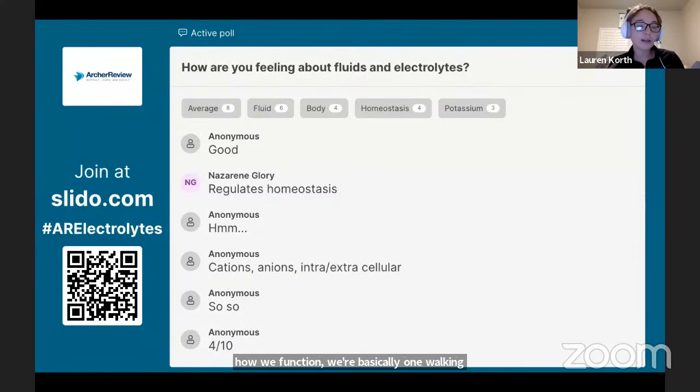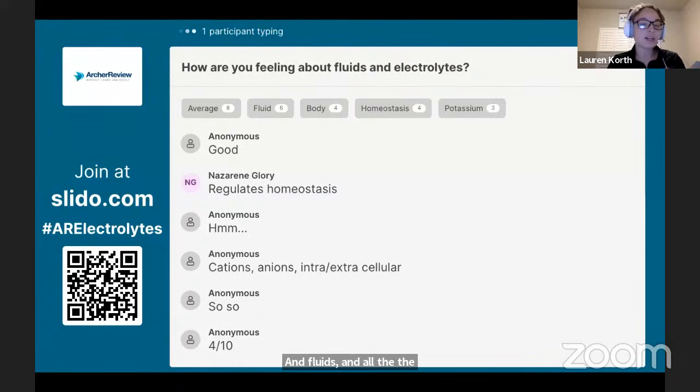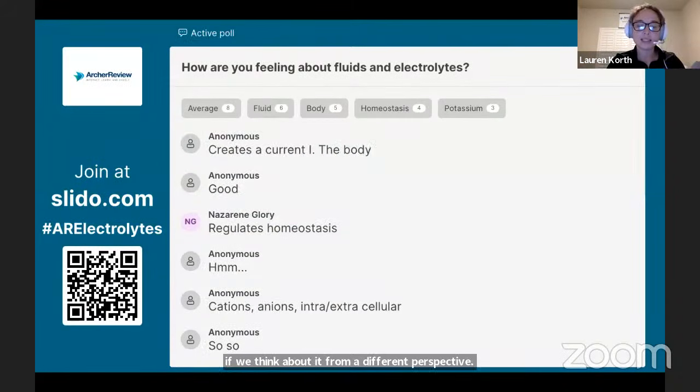So learning electrolytes and fluids and all the interconnected intricacies that go along with these can be fun. It can be interesting if we think about it from a different perspective, right? It's not easy to sit and just memorize lists of signs and symptoms or memorize what hyponatremia or hypernatremia looks like. But if you think about more generalized terms of what that electrolyte is doing in the body, it will help you understand what those signs and symptoms might be. And then once you have a greater understanding of the information behind these electrolytes, you won't have to memorize those lists because you'll understand what that electrolyte is doing.